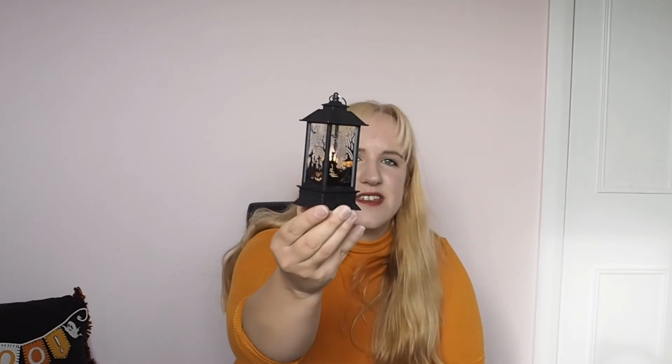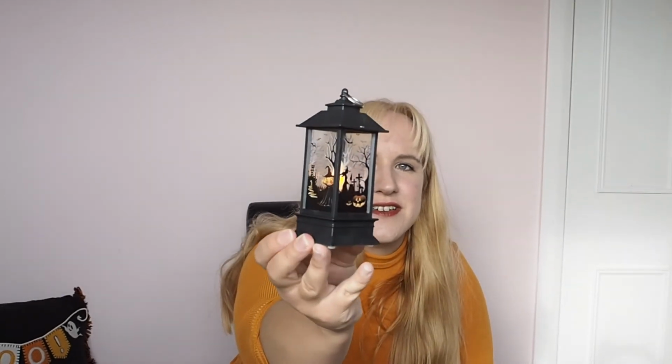I also got this little lantern. Now this I shall light it up. There we go. So this little cute thing, I don't actually know if you can see the light in there or the people on the outside. You can get different themes for this. You can get ghosts, witches, I think there's a spider one. This one is witches and pumpkins, and it's also got a nice little flicker to it. This was £5. I do admit, I was expecting a bigger lantern, but that's my own fault for not reading the measurements. And it does actually give out a surprisingly good amount of light as well.